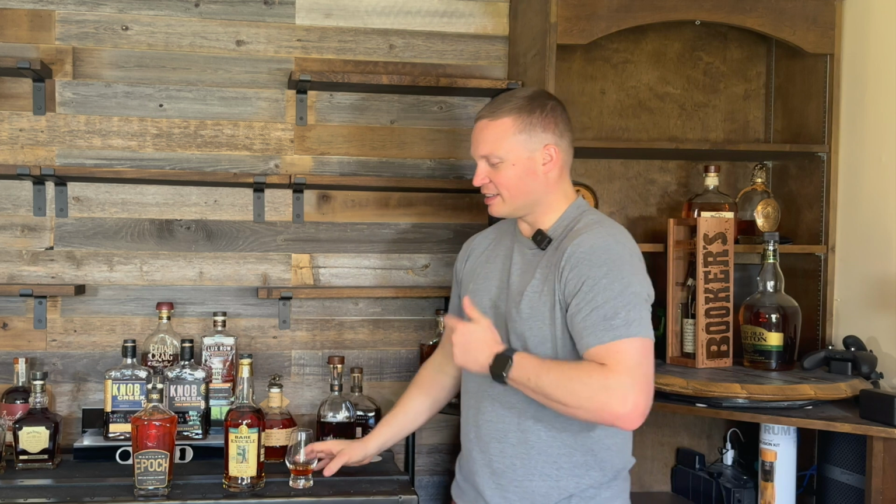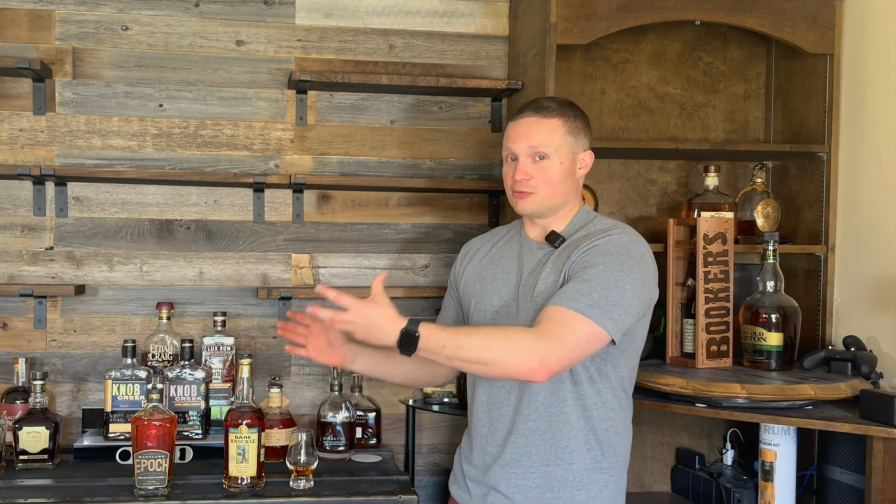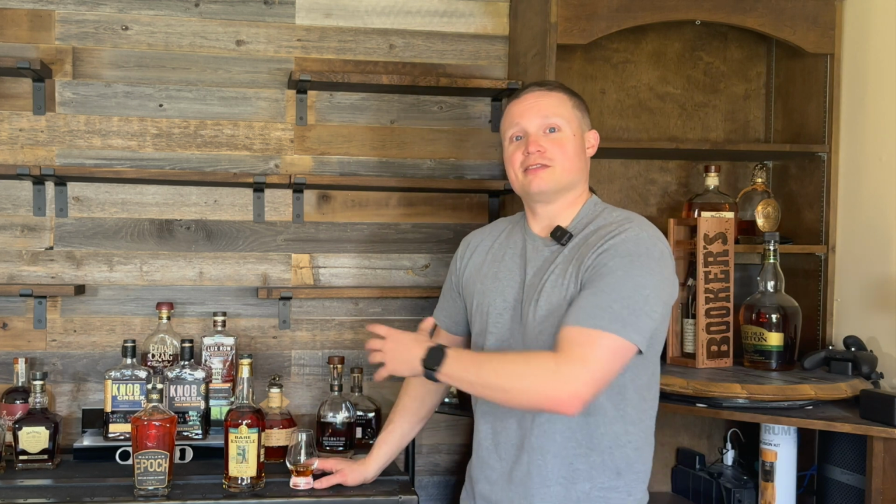I keep thinking that I'm getting some kind of fruity note in there, and there may be a little hint of something up front when you get that initial rye blast, but it's a lot of rye. So if you don't like ryes, this one is probably not the one for you, because this is rye. This is rye. If you like ryes, you might want to try this one out, coming in at 120 proof.